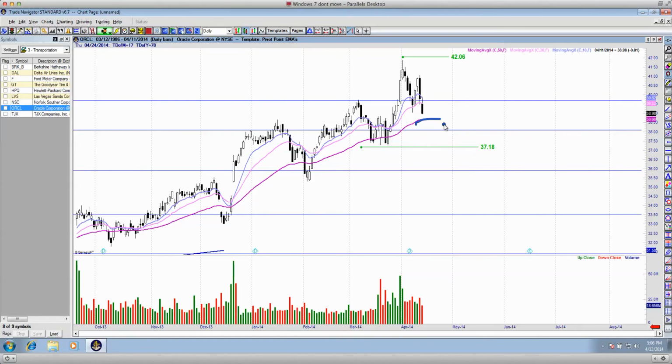It'll be below the 50, below support, and below the swing low established over here in March. So a really good trade entry at $37.18 in Oracle, trading down to our support at $35.90, which coincides with the low in February 2014.